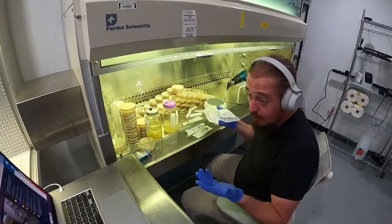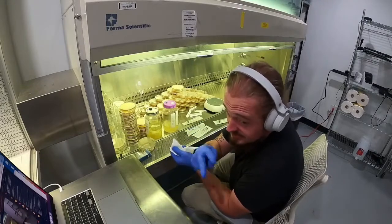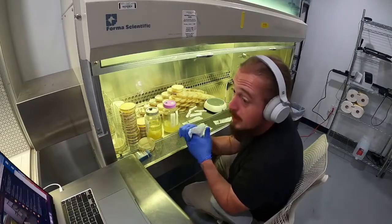Anyway, I use a still air box. Now, I have to keep a train of thought because I still have a question I have to go back to: LC versus agar for inoculation.